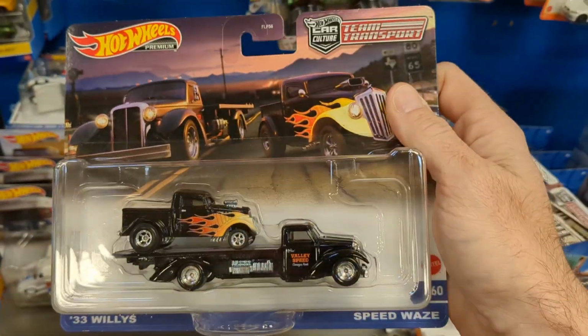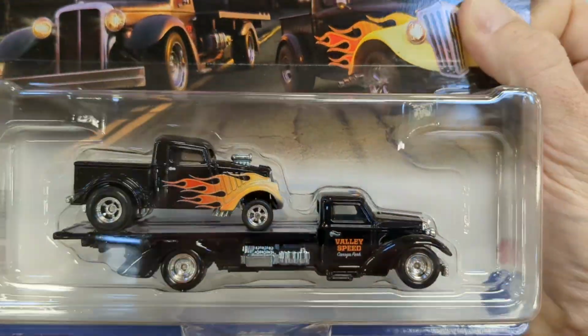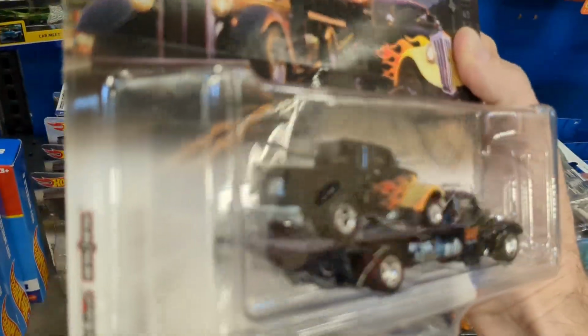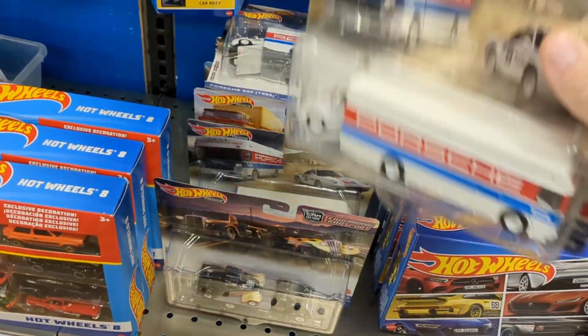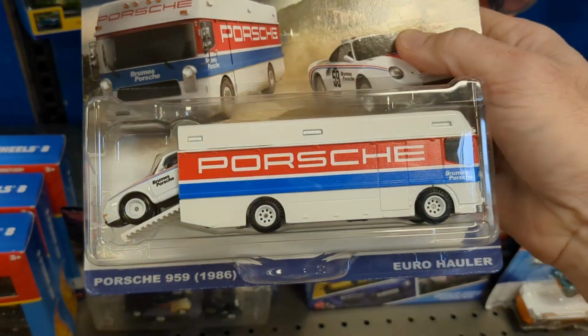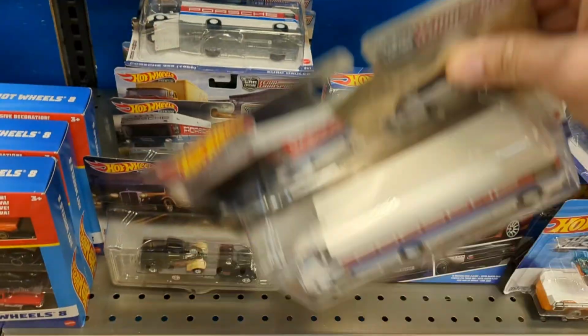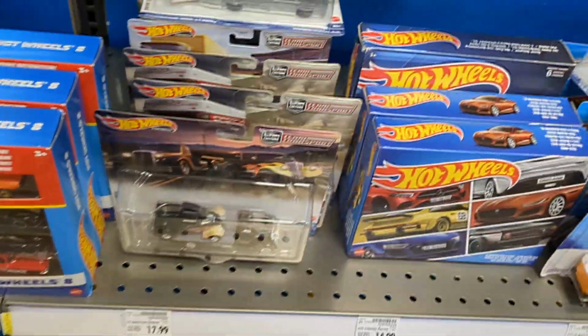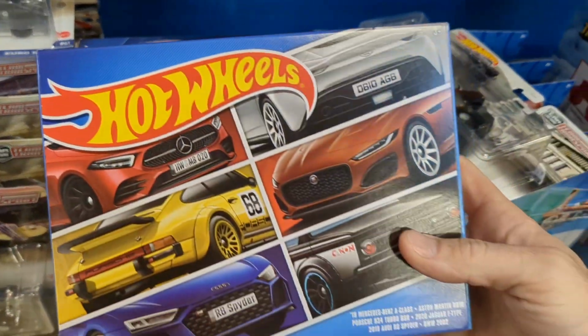Oops. I have the '33 Willys here and the Speedways. I like this idea on paper, but whenever I see it in person, it just doesn't really wow me. Porsche, of course, we already picked this up the other day. Probably opened this one, but this is the only one that I'm picking up from this set. And that's saying something because I really like Team Transports. So I thought about the Mercedes, but I believe I'm just going to leave it.